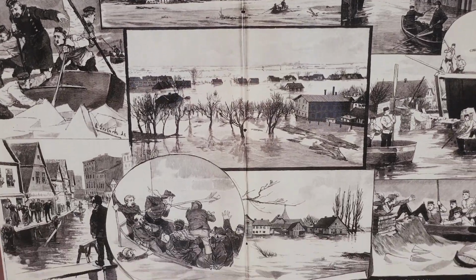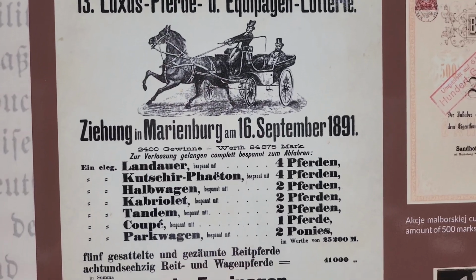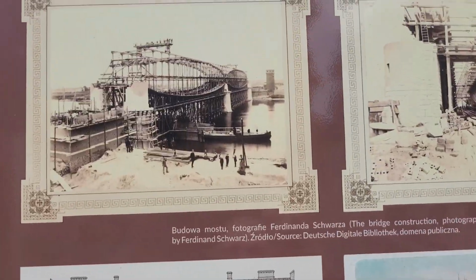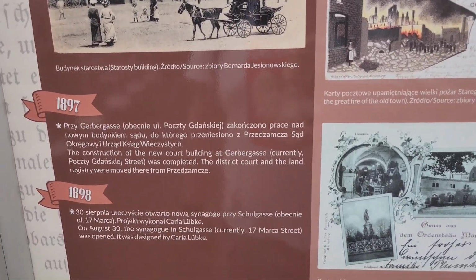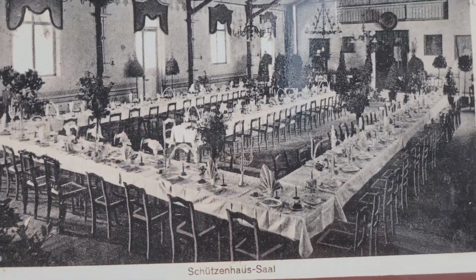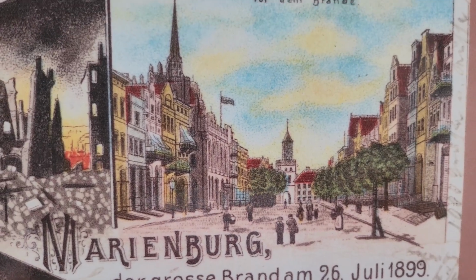The city was flooded. The Great Flood. The construction of the bridge. We're getting closer. We are in 1898. Look how a restaurant looks in 1895. Why is it so crowded here? It's like a wedding. It looks exactly like today, almost.